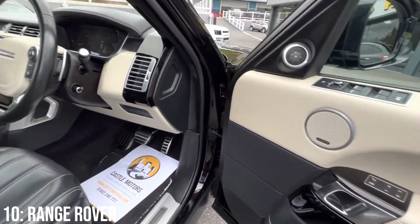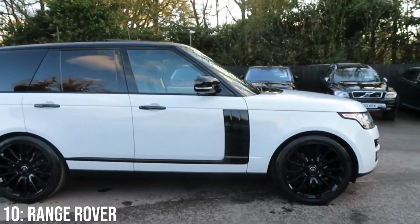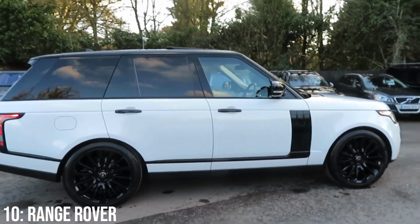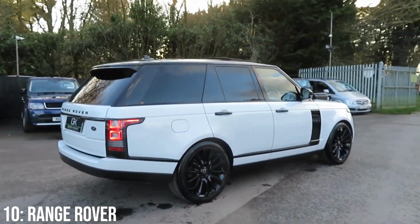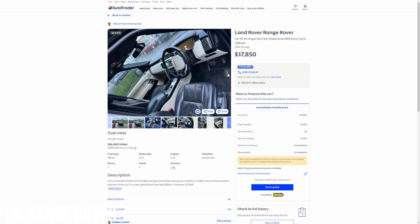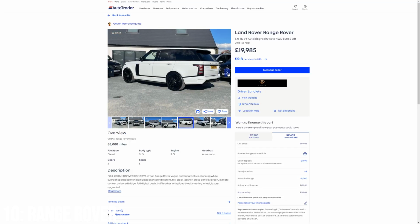Instead, the focus is on feeling luxurious inside and looking expensive outside, and I think the 4th generation is the current sweet spot in terms of looking modern enough to fool people into thinking it's mad expensive, but also being cheap enough to buy, considering these start at around £18,000, with 20 grand just about getting you into a 2014 example with around 100,000 miles on it.